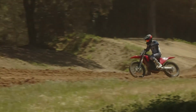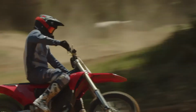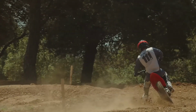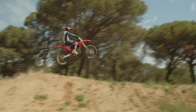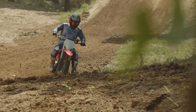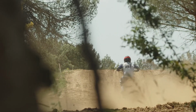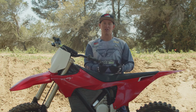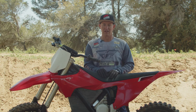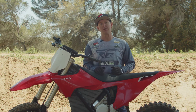My first impression of it was, wow, this thing is really fast. I'm riding the 60 horsepower model. It is that fast, that connected. I was nervous, to be honest. It's light, it's flickable. It kind of feels like a 125 with the footprint of a 450 and roll-on power like a 60 horsepower 450. I mean, to put it into words how it feels is really hard, to be honest.